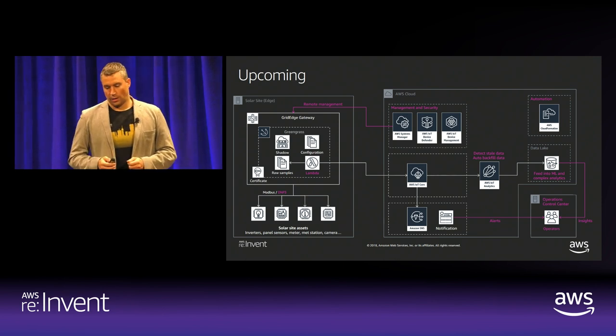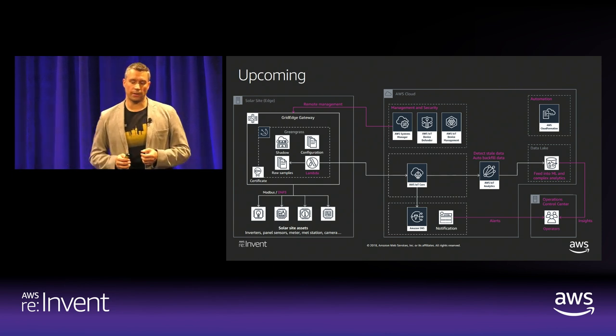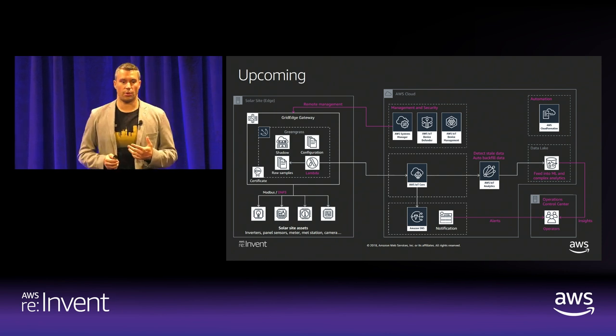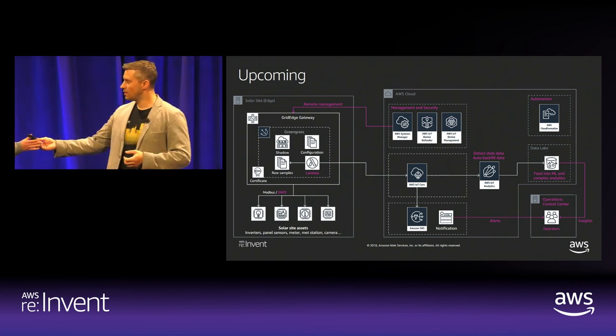So I want to thank Amy and EDF. It's been a really fun project to work with, a really fun team to work with as well. I'm really excited to see what EDF is going to build on top of those foundations. And I'll give the stage back to Amy, who's going to talk to you about some lessons learned and business results.